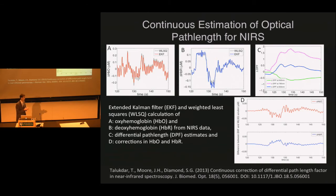So that there's a factor that we use to keep track of the effective scattering of the light through the tissue called the differential path length factor, DPF. And so what we're doing here is taking the data, and in real time we can find a correction factor on the scattering of the light down in the tissue and use that to get a more accurate estimate of the oxygenation changes. Now, in a healthy subject volunteering in the lab, we're only getting a few percent correction here.